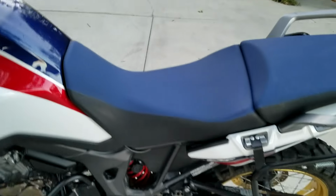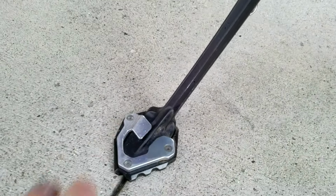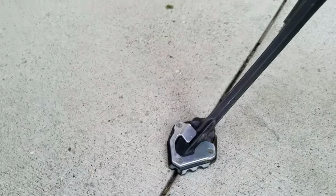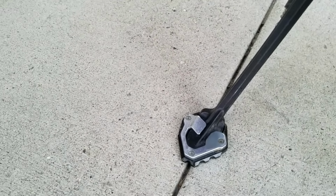Like I said, I put on the Honda center stand. I put on a side stand enlarger because the stock side stand is this part here, and if you park in sand, your bike's just going to sink in and fall over, and that's going to suck. So get the side stand enlarger.